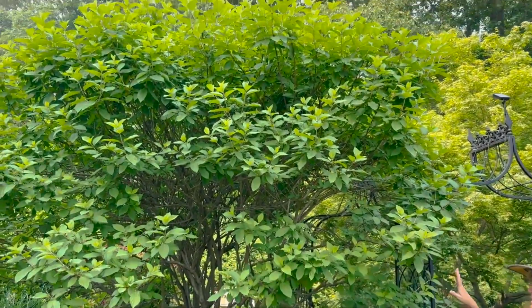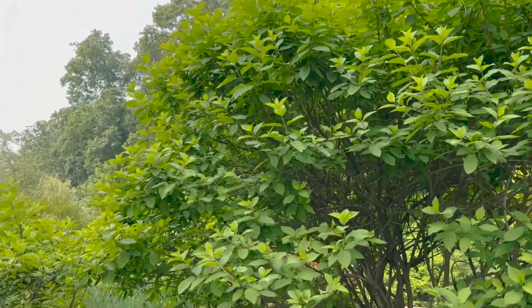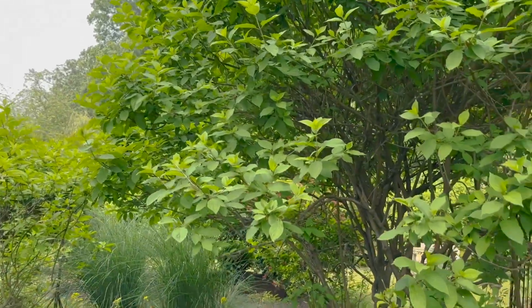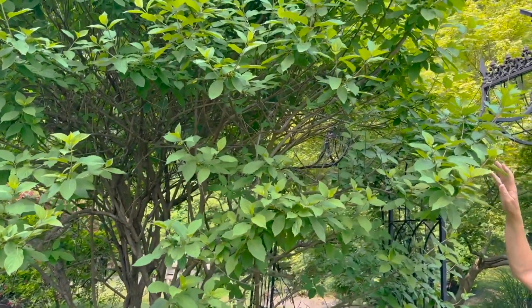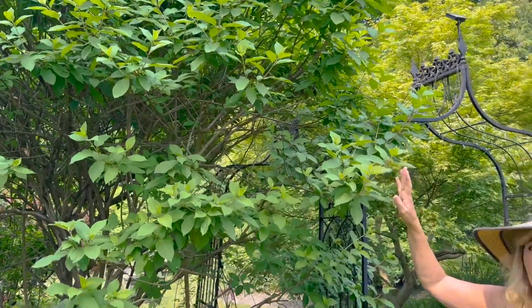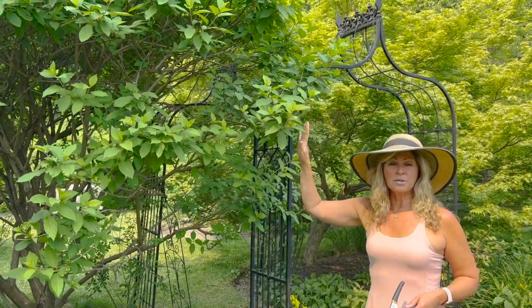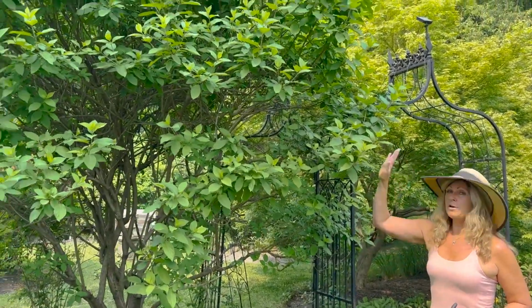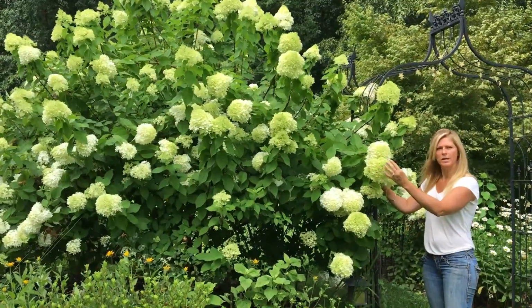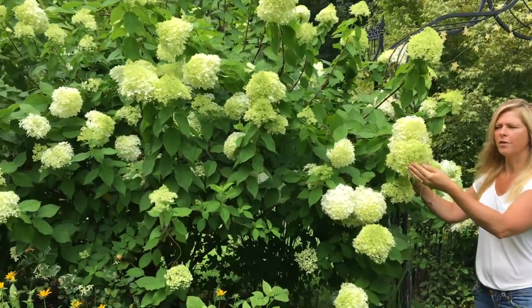And a lot of people have written in and said, oh, I think there's something wrong with my Limelight hydrangea. They're not blooming yet. I don't have any blooms on them. This is what they're supposed to look like towards the end of spring. So all of these flowers were put in place on new growth that came in this year, and it just takes them a little bit longer to bloom. So I usually get beautiful white creamy blooms from this Limelight hydrangea, but towards midsummer. So I have great faith that this is going to be covered with beautiful blooms, but probably closer to mid-July, towards the end of July.